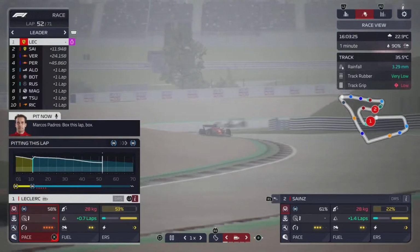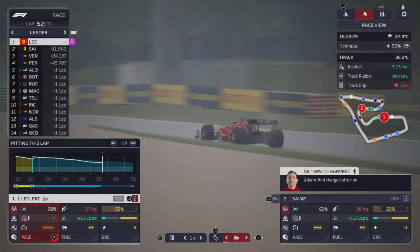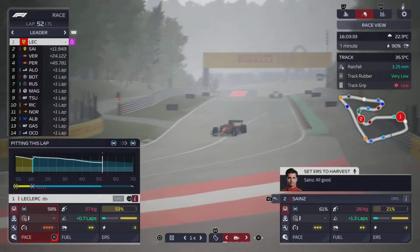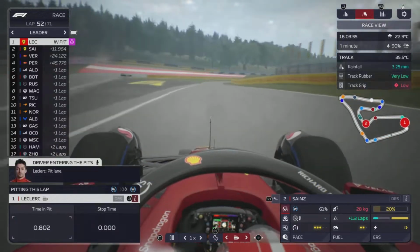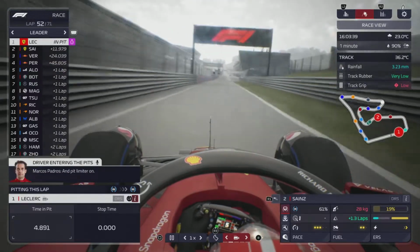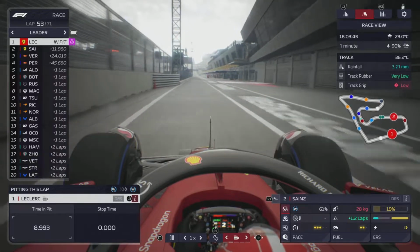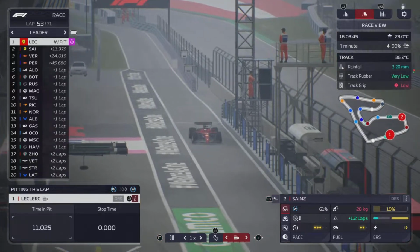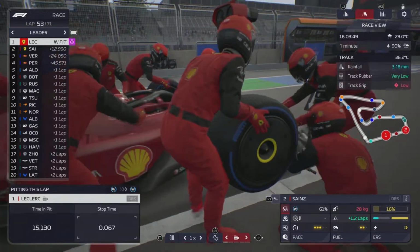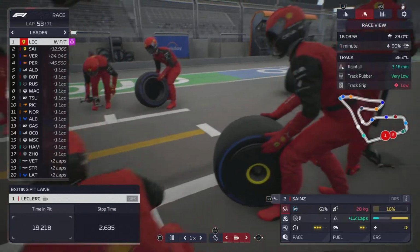Box this lap, box. Copy box. And charge button on. All good. Decline. Understood. And speed limiter on. So Leclerc should be getting out comfortably ahead of Max Verstappen. Good stop, 2.6.